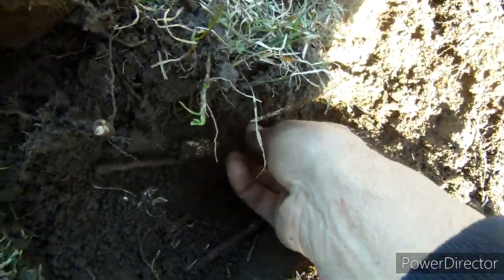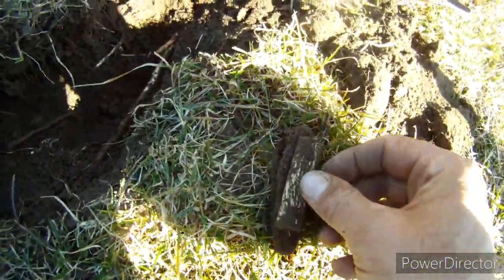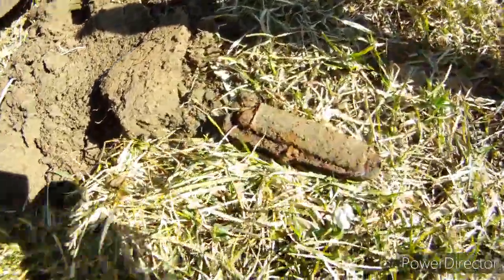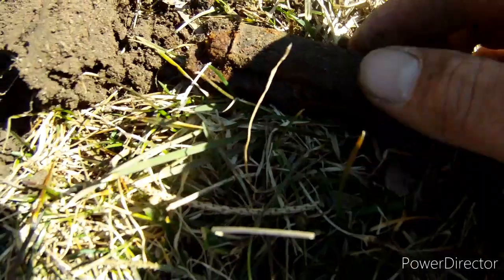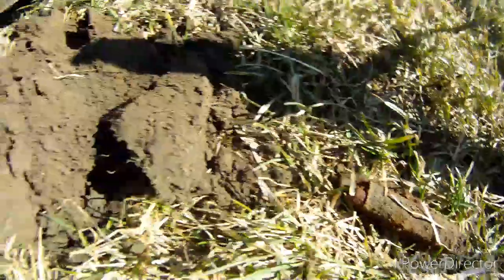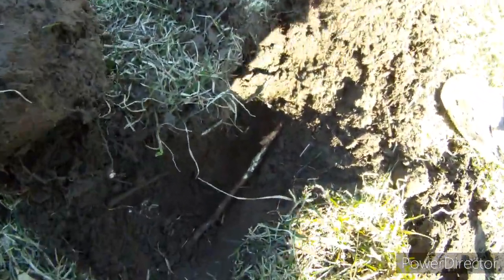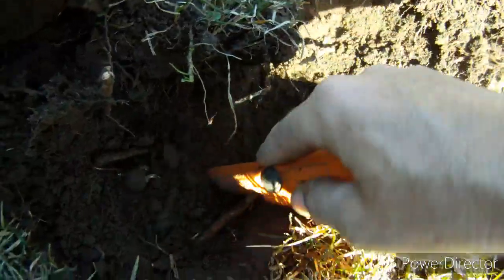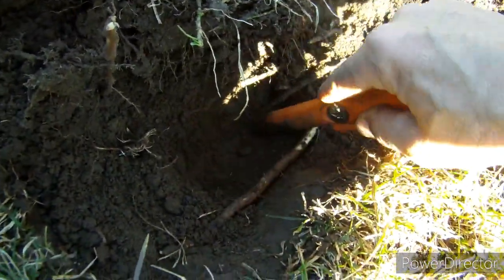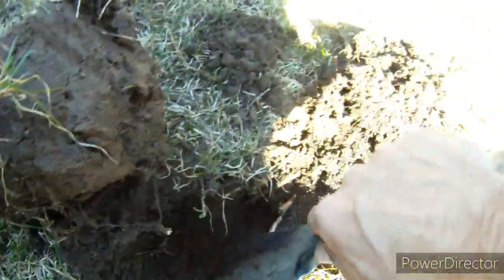Oh, it's in rough shape. There it is. Oh, that's cool, an old pocket knife. Look at that. It's in rough shape. I scraped that side clean with the shovel. She was down in there. See, there's something up front here.